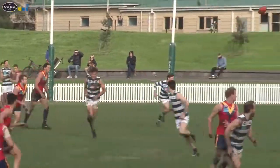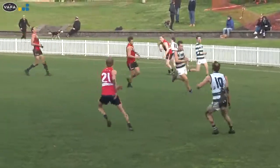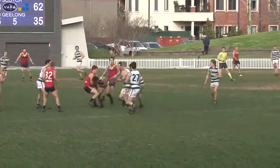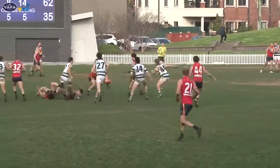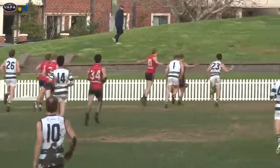Just an example of picking the option here, right? Jack, you're probably off balance when you handball it, as is Mickey. We're forced into an ugly kick, which hopefully goes up the line, but it goes a little bit too far inboard. Scotch are able to turn it over, and from a free kick situation, we've ended up copping a goal against us within 15 seconds.